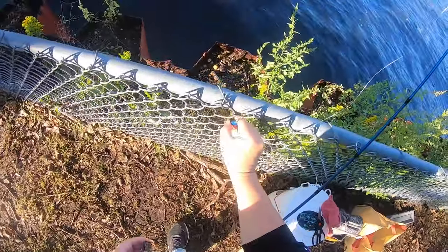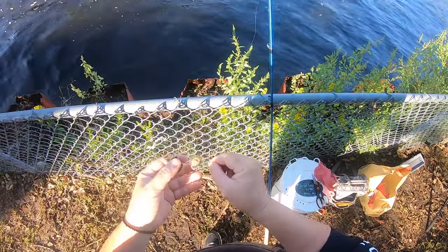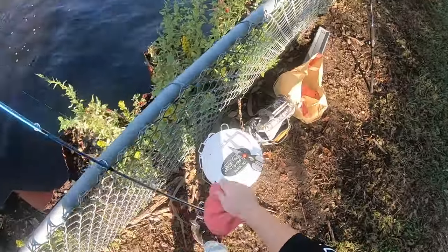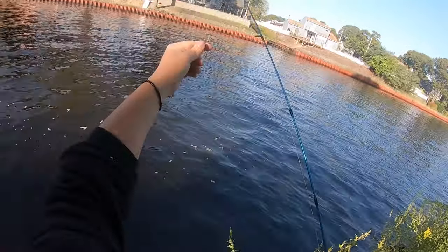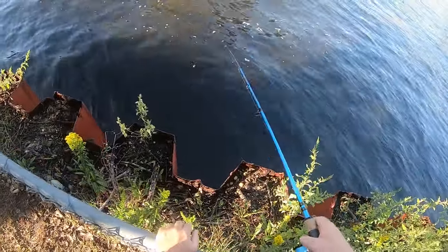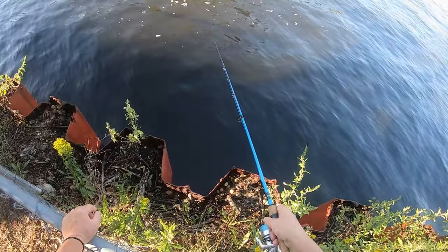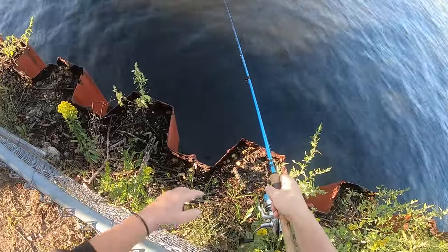The bite is really good so far. Let's see what we can do. Still looking for that first keeper. Like I said, early season where the limit is only one, even if I get a keeper, I usually throw it back and wait for the five fish limit. That's when we'll keep our limit if we get it. Well, they're already getting hit. Slack tide here is awesome.